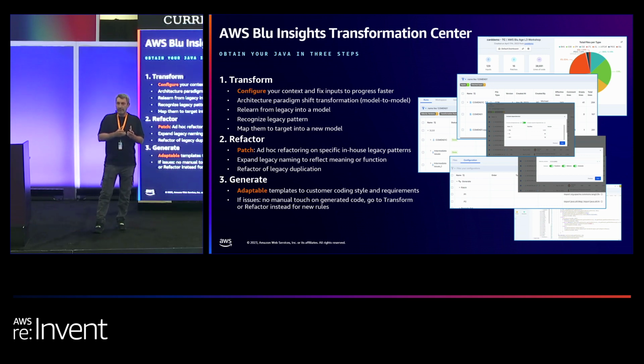And then from this model, we are going to generate the target source code in Java. So this is the last part, the generation. The generation is based on templates that can be customized to converge with the customer requirement for future maintainability and so on. But in the middle, we get the refactor step, which is very important.